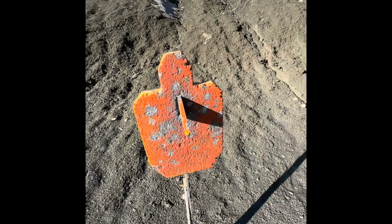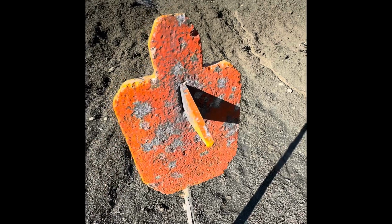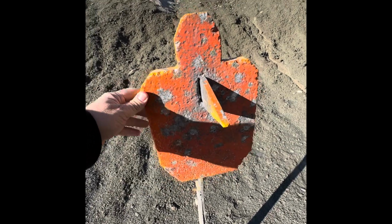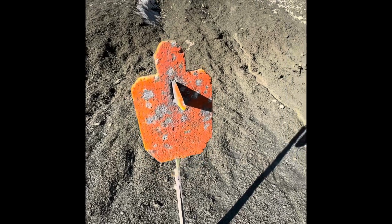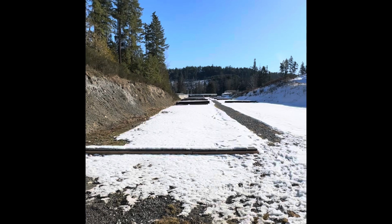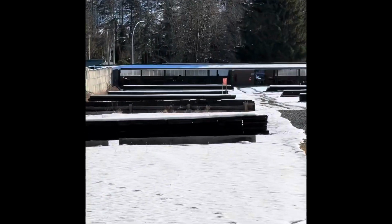Okay, so this is the target we're shooting at. It is, I think, what they would consider a 1/4 IPSC size target. We're shooting at 200 yards. So all the way down there.